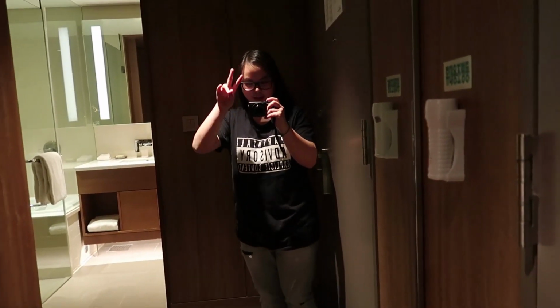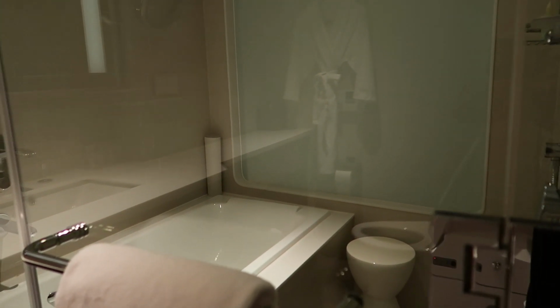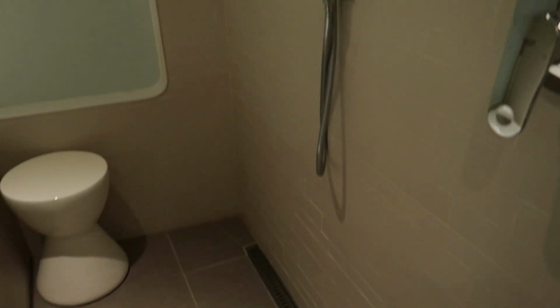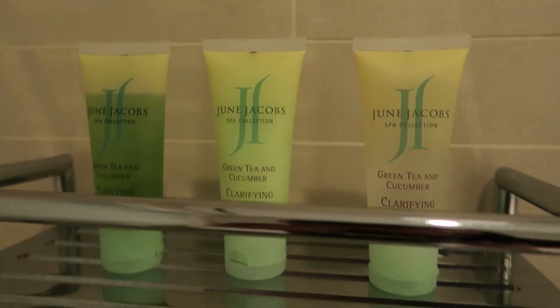When you enter, there is a mirror, hi, and a shoe rack, I suppose. I'm not really sure about that. On the right, there is a shower room. So we have the shower, I think, I'm not really sure. And the bathtub. They provide the shampoo, conditioner, and shower gel. It's a really nice feature.